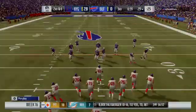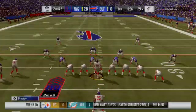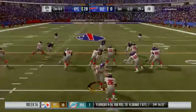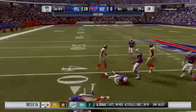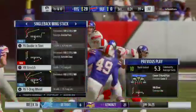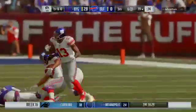2nd and 6, just inside the 30. All right, now, lucky 56. They'll run it again with Barkley, an alley to run, and he gets this one just shy of the 40. They'll mark him down at the 39. Give him 10 yards on that one, and that'll earn him a fresh set of downs.